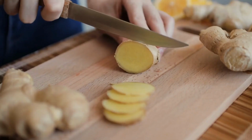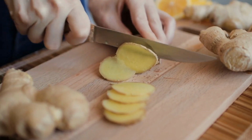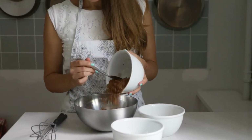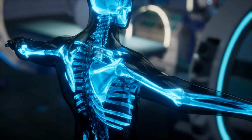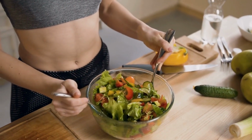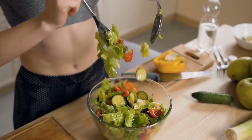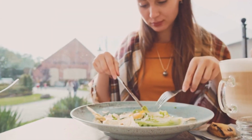Today, we have an exciting topic to discuss: the incredible benefits of mixing garlic and ginger. We all know these two ingredients are powerhouses when it comes to flavor, but did you know they can also work wonders for your health? In this video, we'll explore the various reasons why incorporating this dynamic duo into your diet can be a game changer. So, let's jump right into it.